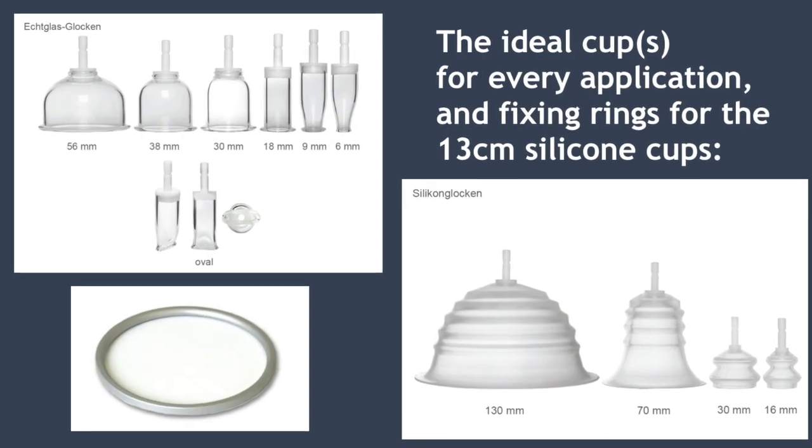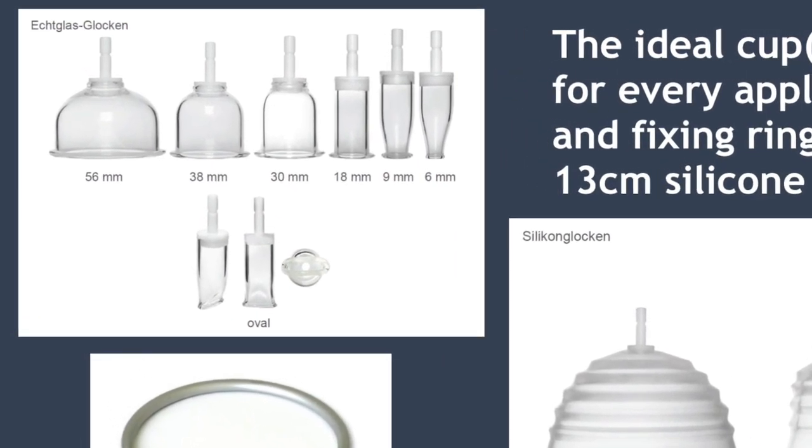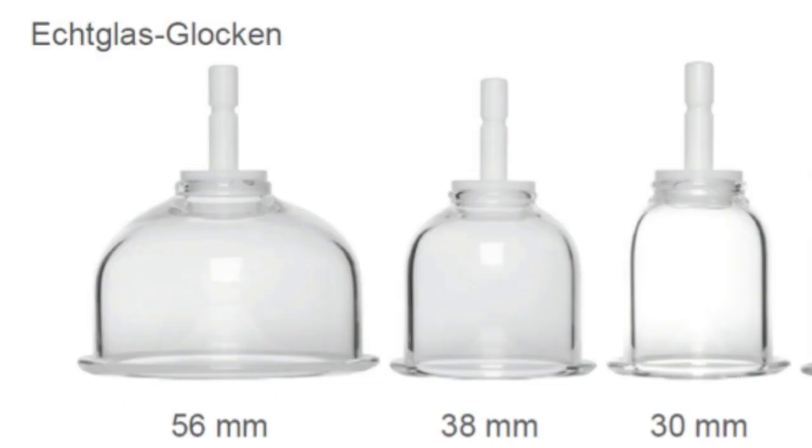Here, top left, you can see 7 different genuine glass cups in the sizes 6, 9, 18, 13, 38 and 56 mm, as well as our special scar cups, which are also outstanding for the treatment of wrinkles and acne scars. Genuine glass always feels very pleasant because it feels very smooth when applied on the face, so you can also do without oils on the face. Likewise, the larger glass cups are not as large in volume as the plexiglass cups, so they have a somewhat more intense effect when used.